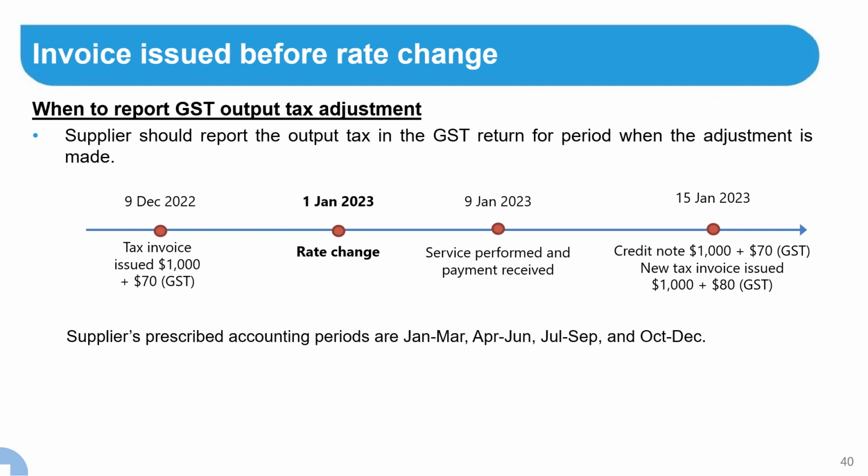Where your standard rated supplies of goods or services are subject to adjustments due to the GST rate change, you should report the adjustments in your GST return for the period in which the adjustment is made, or in accordance with the transitional rules for rate change, where relevant. There is no separate form or return to submit for a supply spanning the date of rate change.